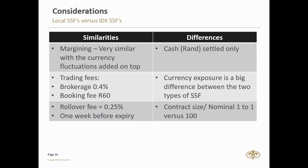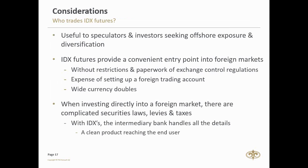Single stock futures, IDX futures have to be cash settled. You cannot convert the contracts into underlying shares, so that's a big difference also. They are rand settled. And as I say, the other big difference is the currency exposure. Remember, with a normal single stock future, one contract is equal to 100 shares. Yeah, it's 1 for 1. So those are just some of the similarities and differences. I try to keep it as simple as possible for you guys, so you understand how this works.